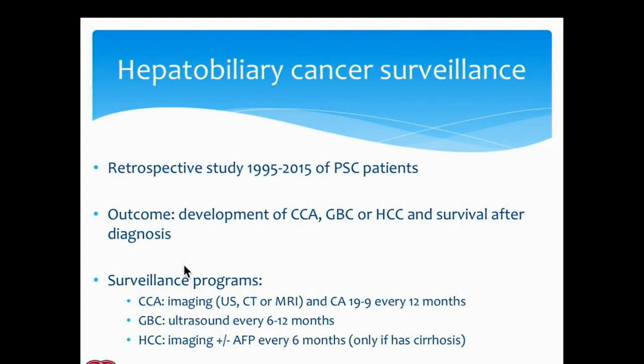I mentioned before about cholangiocarcinoma screening and how there hasn't been good data on what to do with cholangiocarcinoma screening. So this is a paper which literally was just published this week in Hepatology. The lead author is Ali from Mayo Clinic, and this is a very nice retrospective study looking at hepatobiliary carcinoma surveillance. Their primary outcomes were the development of cholangiocarcinoma, gallbladder cancer, or HCC, and then ultimately survival from these cancers after the diagnosis. Here were their surveillance programs.